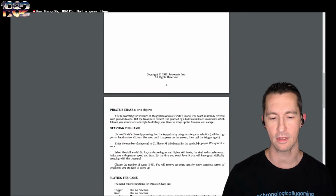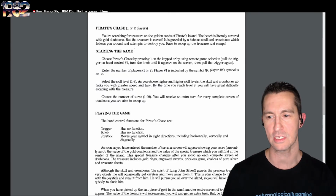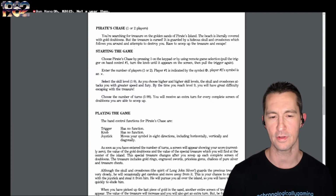There's our loading instructions on the top. You're searching for treasure in the gold sands of Pirate Island. The beach is literally covered with gold doubloons, treasures cursed, guarded by a hideous skull and crossbones that follows you around and attempts to destroy you. Race to scoop up treasure and escape. Simple enough. At least it sounds pretty simple.